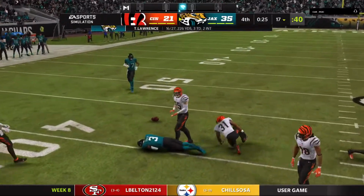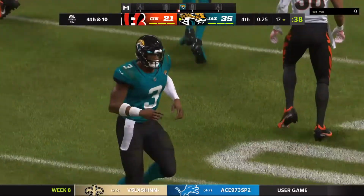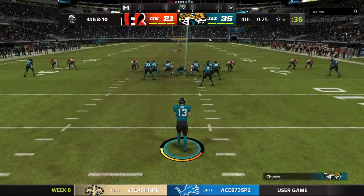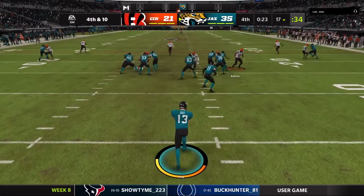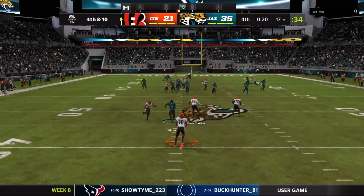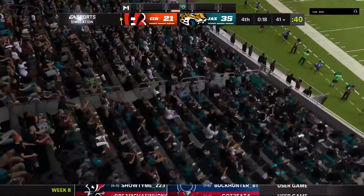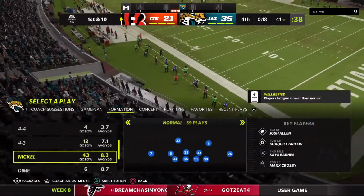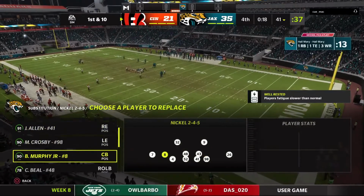And this pass broken up. Well, the contact well timed there, and now 4th down. And the Jaguars send out their punter, standing just outside his own goal line. Yards on the punt with no return. Switching hands here with very little time remaining in this contest.